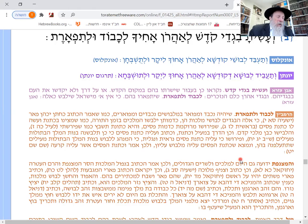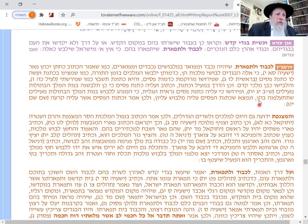So these garments were in order to have a certain amount of shame because they had eaten from the tree. So let's see, these are the garments. What are the garments? Let's have a look.